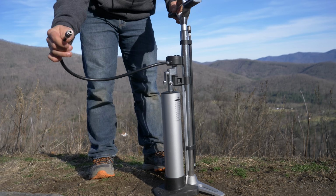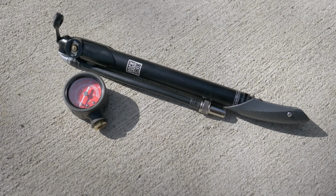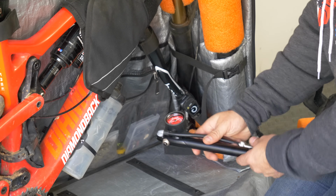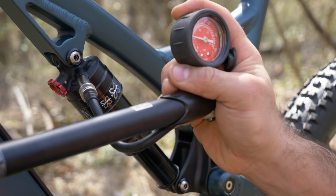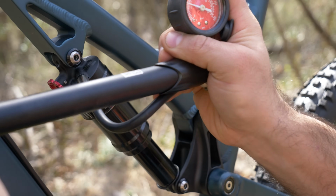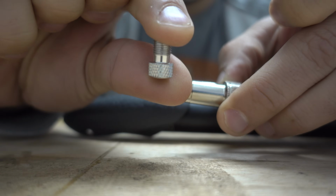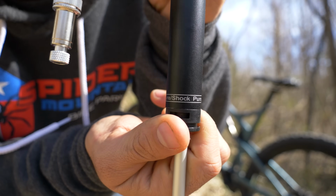As for this RockShox Boxer pump, it's pretty disappointing. I was hoping to keep this in my travel bag since it works with both shocks and tires. While it does make a pretty good shock pump, it's nearly useless on tires. After installing the included converter onto your Presta valve, you need to turn this lock to convert the pump into high volume mode. With enough strength, persistence, and luck, you will eventually get it to cooperate.